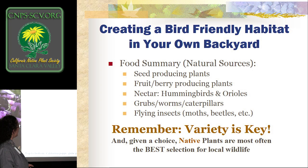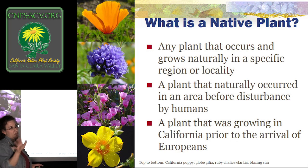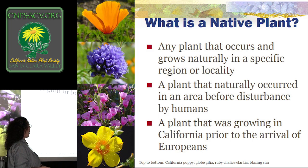So just as a quick rundown, as I said, most of you I'm sure know this already, but just as a quick review, when we talk about native plants, that's shorthand for certain things. We're talking about any plant that grows in a specific area naturally. So California natives are generally what we're talking about. Now that's a pretty broad category.